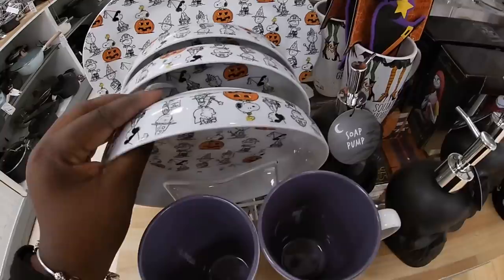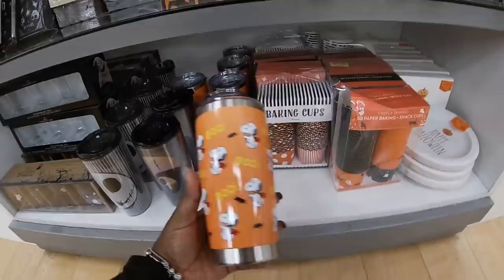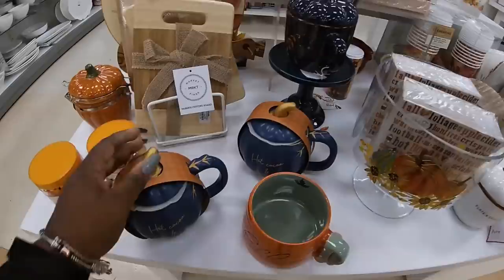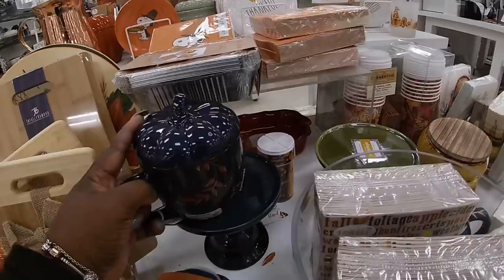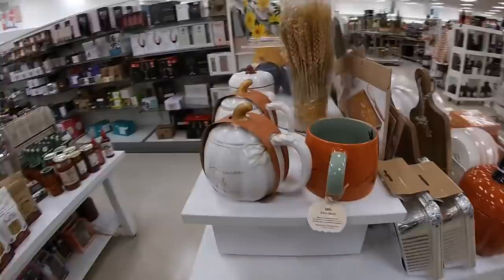I'm trying to get it out so you guys can see the inside. Maybe there's something to eat there. I'm moving all the little napkins. This is so cute. Hot cocoa and bonfires. $7.99. Fall. It's a pretty glass. Pumpkin spice everything. It's a candle. $5.99. They even have it in a different color. Hot cocoa and bonfires.